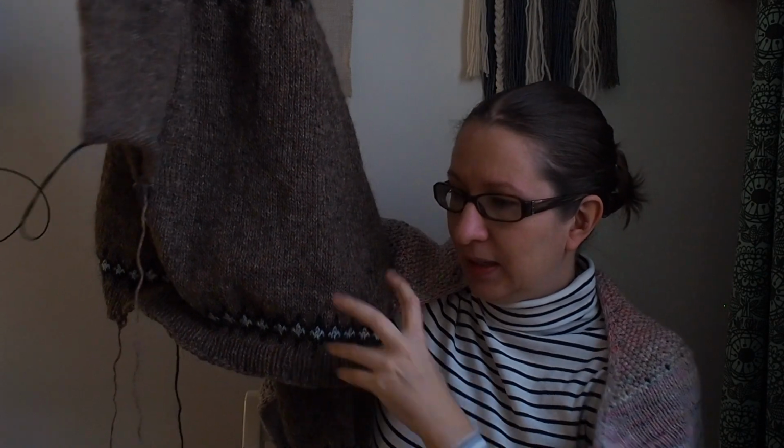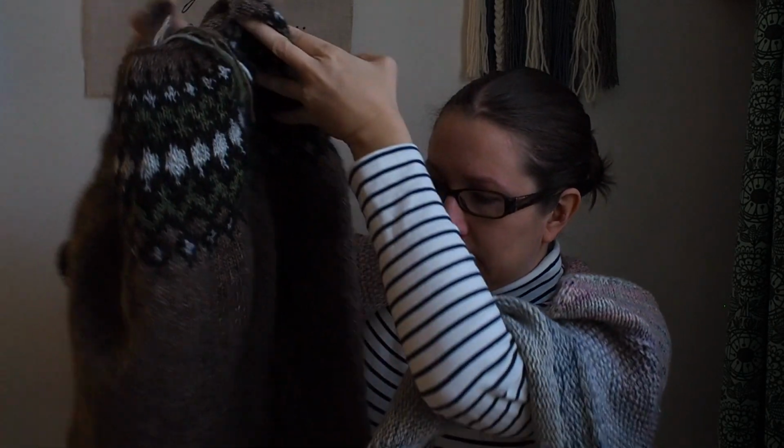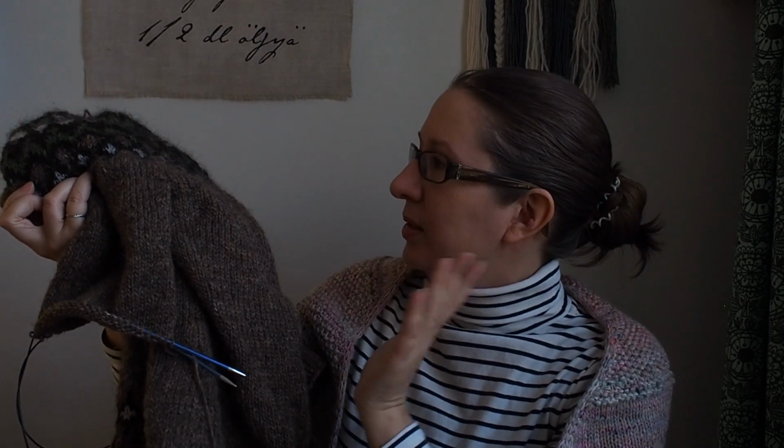So I'm using 4mm needles for this one and 3.5 for the rib. And yeah, I'm knitting this with Léttlopi, which is the yarn that the sample was knitted with. Let's just go with a random ball band here. Léttlopi by Ístex. It comes in 50 gram skeins and has 100 meters, 109 yards per skein. So I'm really enjoying this. I love knitting with this yarn, I just do.